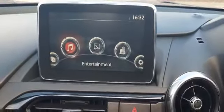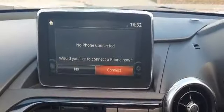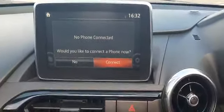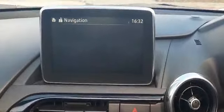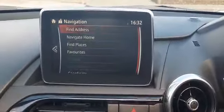So you've got that there. And DAB, obviously something for everyone on there. Once your phone's connected, you'll get your call list, received calls, made calls, missed calls, contacts, etc. And if you have an Android phone, it'll actually read your text messages. You've got navigation, very comprehensive. I always use this.